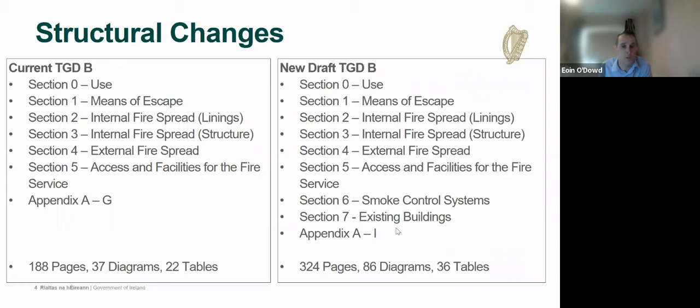Section 7 has also been created, taking the provisions that currently exist and enhancing them to facilitate and support the reuse of existing buildings. The reuse of existing buildings is a key objective of government to renew, incentivize and revitalize underused and underutilized buildings. As I said, there's a number of additional appendices which I'll go into through the substantial changes to the technical provisions of the document. All totaled, the document has 324 pages, 86 diagrams, and 36 tables. In fact, it has doubled in size, with a near tripling of the number of diagrams.